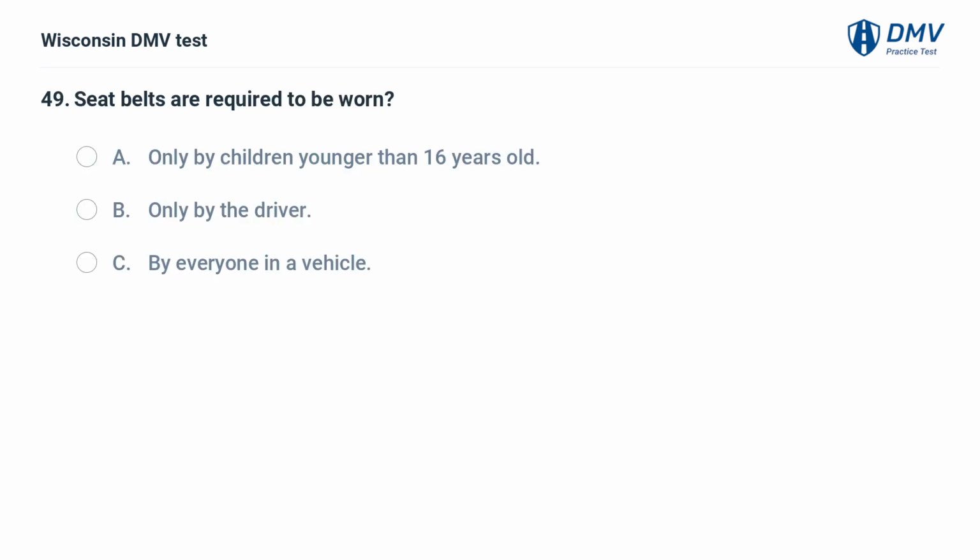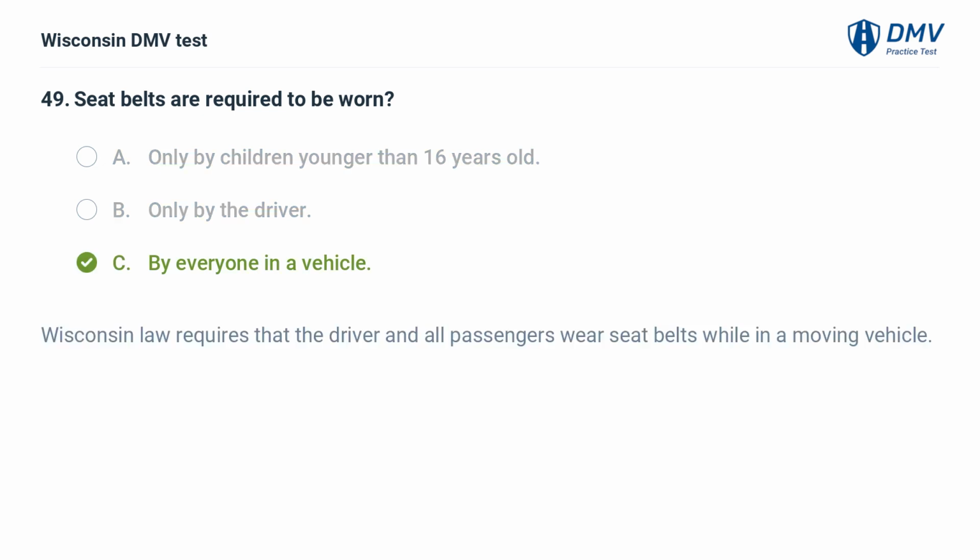Seat belts are required to be worn? A. Only by children younger than 16 years old. B. Only by the driver. C. By everyone in a vehicle. C. By everyone in a vehicle. Wisconsin law requires that the driver and all passengers wear seat belts while in a moving vehicle.